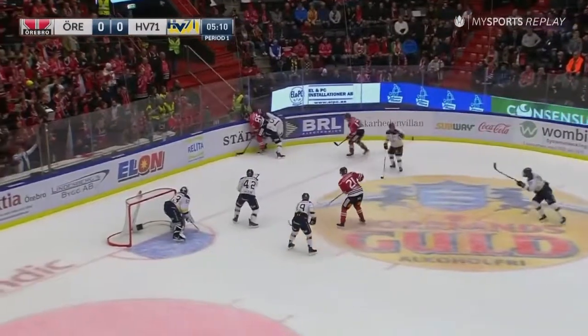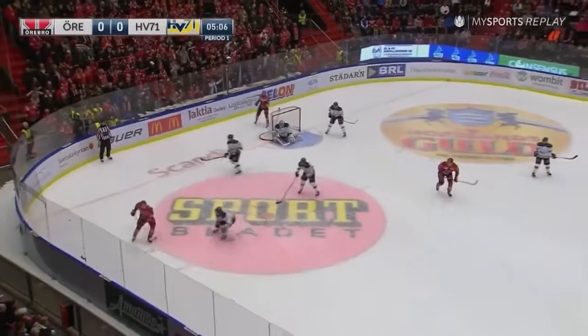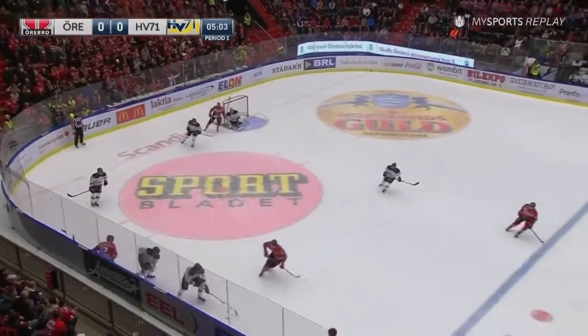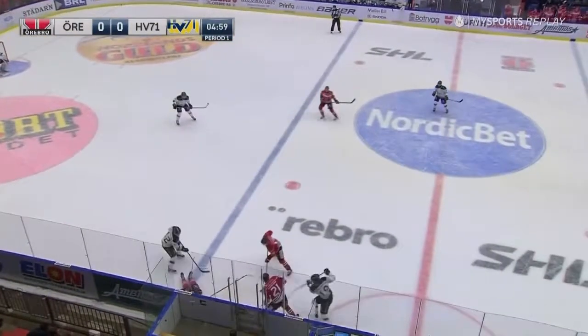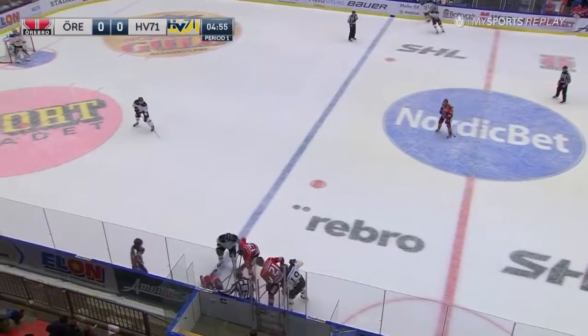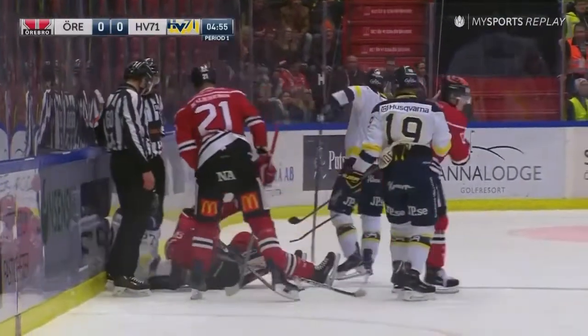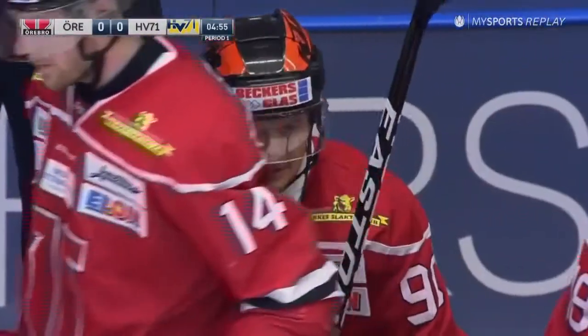Mark Zanetti back on the ice for HV71, so good news there. Quick shot off the side of the net. And now over all the way to the half boards. HV71 trying to work this one back out through the neutral ice. A couple players down on the ice. Looks like they're on top of the puck. And so the referee will whistle it dead with 4:55 remaining here in the first period.